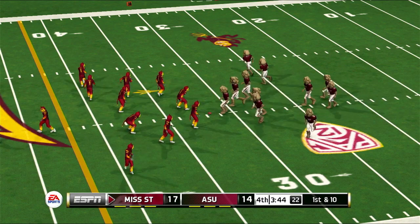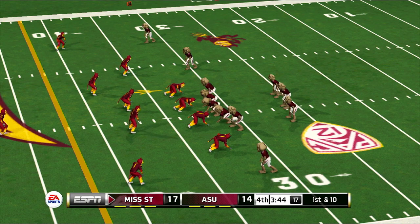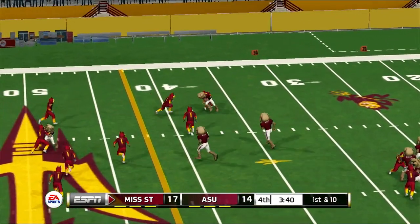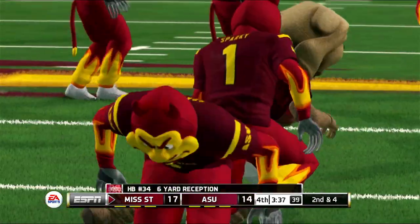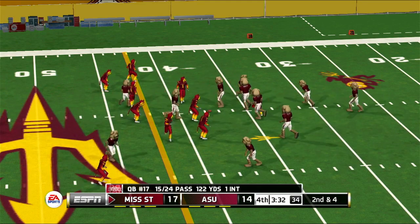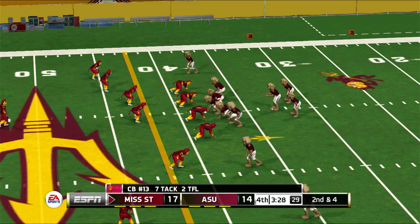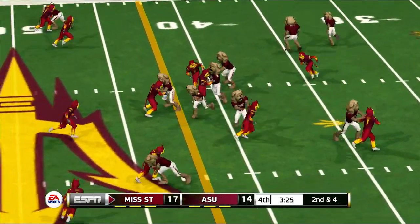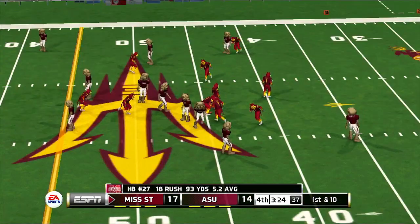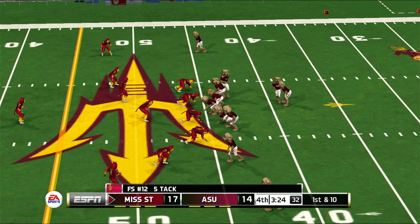From their own 32-yard line, first down, Mississippi State holds a field goal lead. Zips it to the back, and down he goes at the 38. Gain of 6 on the play. That'll make it 2nd and 4. Here we go! Nice run up the middle. That's good for a gain of 7 yards. That makes it 1st and 10.